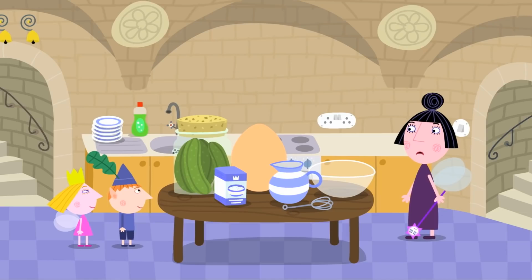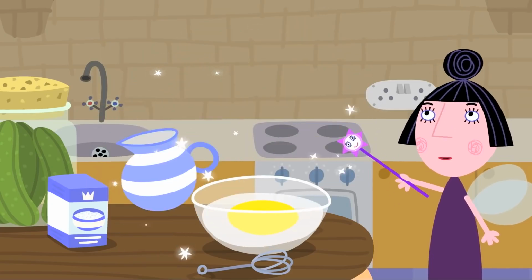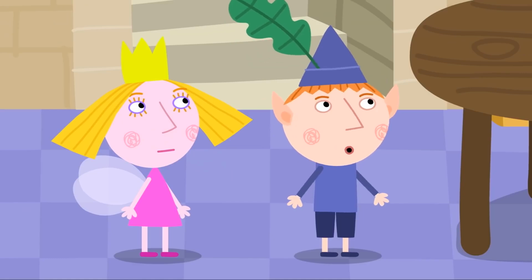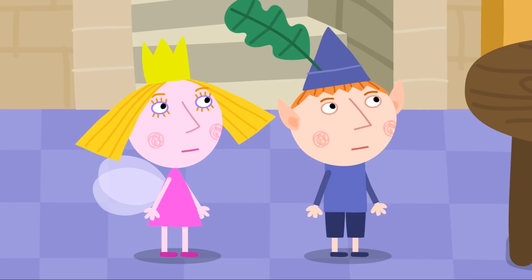So he wants a bucket of custard and a big jar of pickles? Yes. I knew it. I should never have used a gnome. What's wrong with gnomes? They make everyone else work while they just eat and sleep.